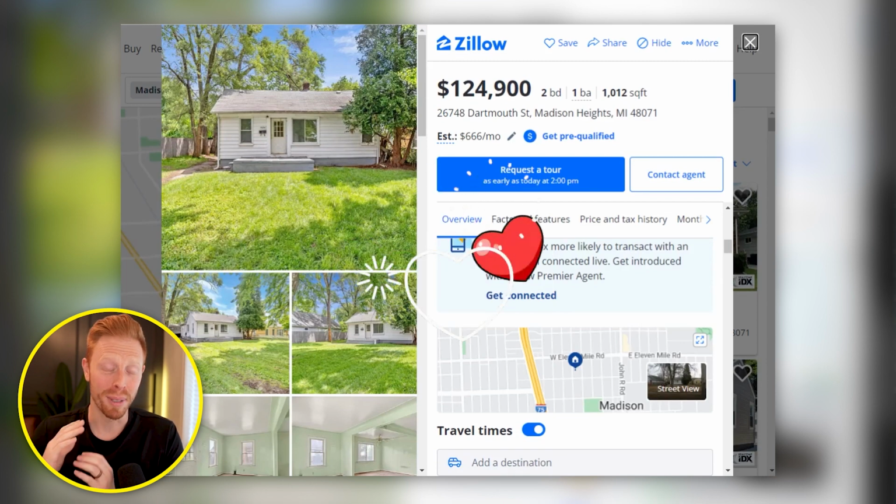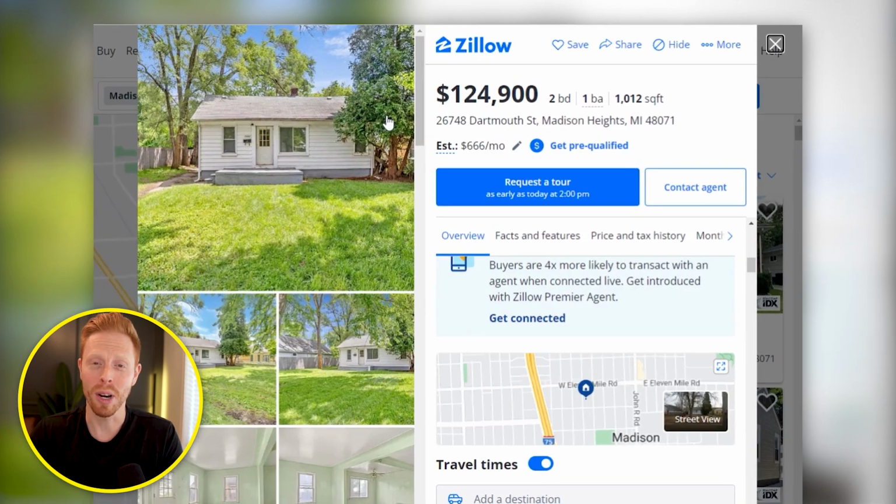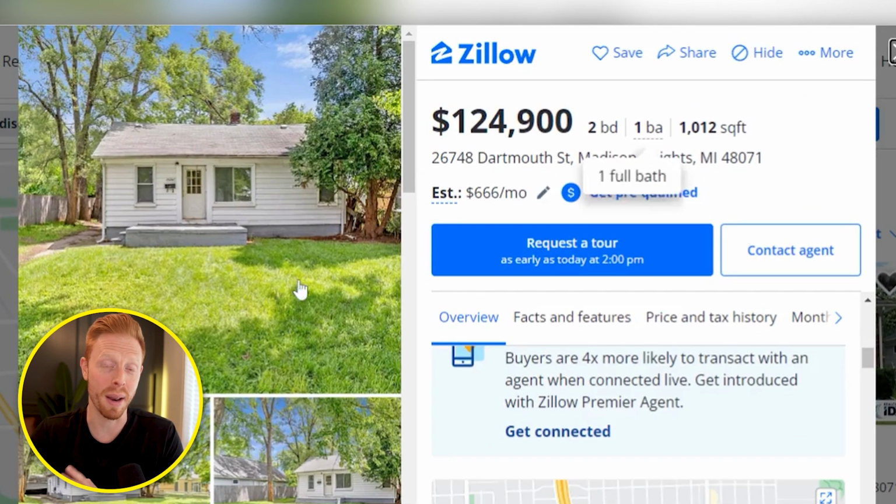It needs some love, some major love. But because it's a smaller property and because it's such a dense market, if you don't wanna hold the property, you can still flip it and that's some pretty significant profit. So let's take a quick run through this property. They want $125,000 for this. It's about 1,000 square feet.